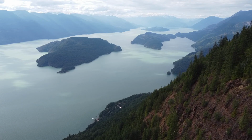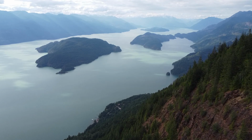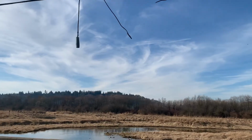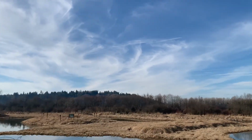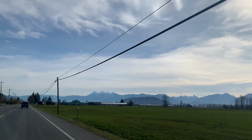So this has to be the most underrated and gorgeous hike in the Fraser Valley. This is Bear Mountain at Harrison Hot Springs. We actually did this hike about a couple months ago, earlier in the year. It was the first nice day of the year. We drove out to Harrison Hot Springs. It's about 2 hours east of Vancouver.